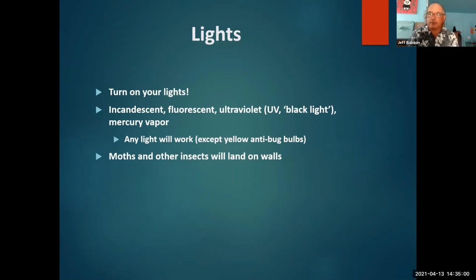The only ones that don't work are the bulbs you can get at a store that say anti-bug or something like that. They usually are kind of a yellow color. Any other type of bulb that you have in your outdoor patio fixture will work. It will attract some moths.